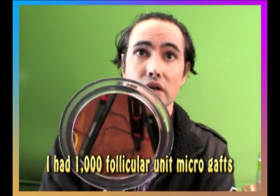Now I'm going to use this mirror here. If you can notice, this is my camera in front of me. I've got so much I need to talk about in this video, I had to write everything down. And up here I have a monitor that I'm looking in, and behind me is my green screen. So that's how organized I'm trying to be to talk about the post-operative care that I've gone through for the last 11 days.